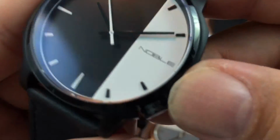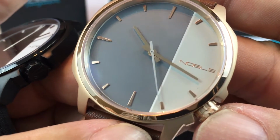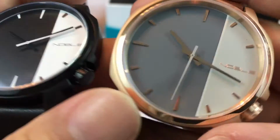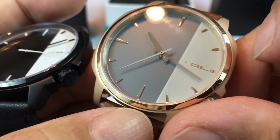The Noble, in their kind of cool Noble font, is on the side here. It's really subtle. It's obviously black on the black one. But what's cool about this gold one is that the Noble is also in metallic color, as well as the hour markers. So they look like applied hour markers here in polished gold. The hands are polished gold.